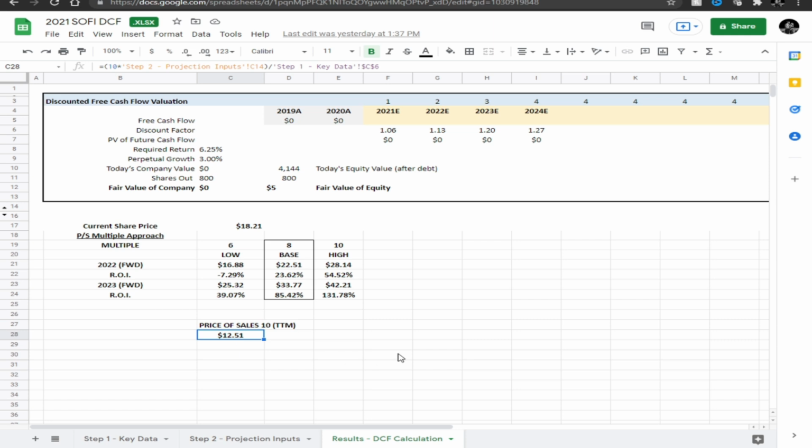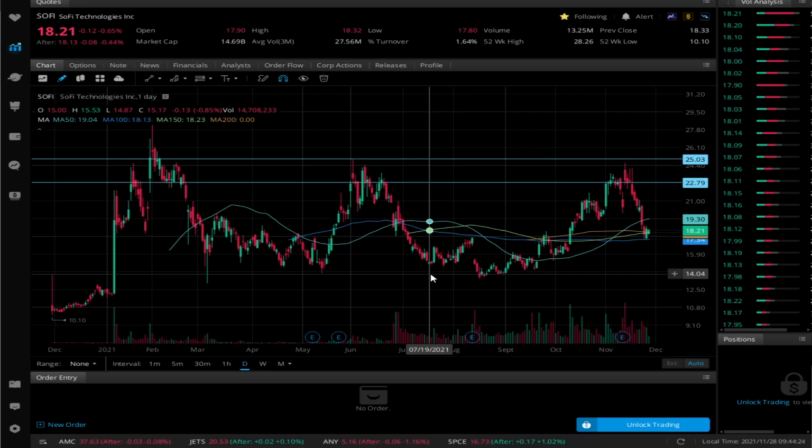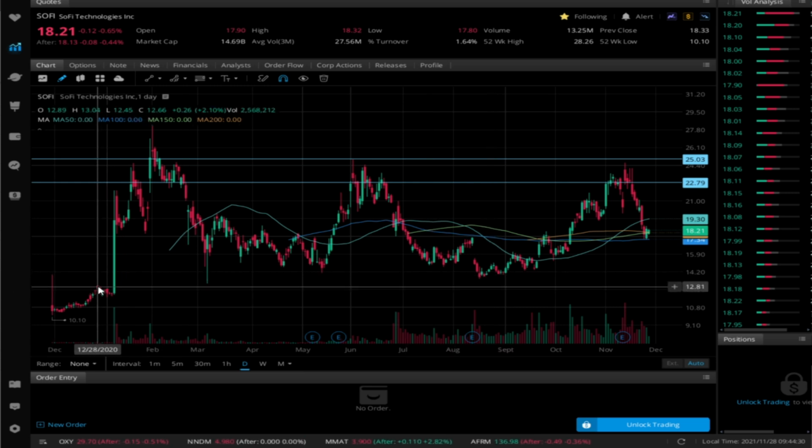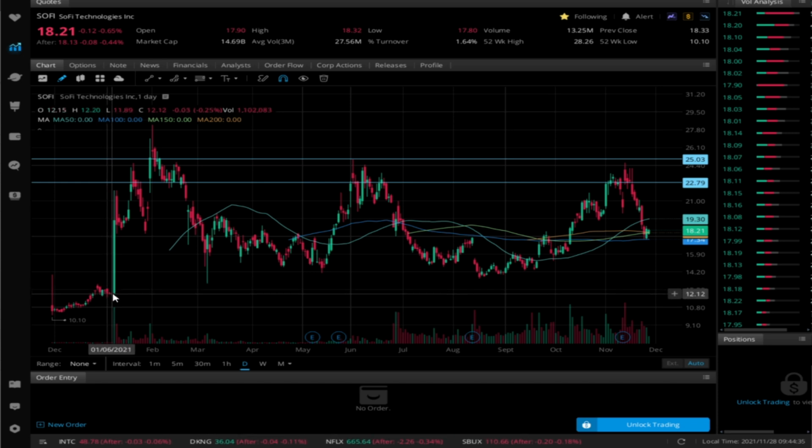$12.51. If I can get into a position at around $12 to $13, then I would feel much more comfortable with my position and be more likely to hold through the ups and downs and buy the dips if I even get below this price target. Now, in order to get to that price, this stock would have to fall significantly. We would have to break this support at around $14, and we would have to head back to this support at around $13 to $12 a share.